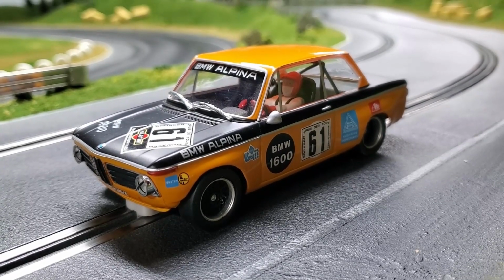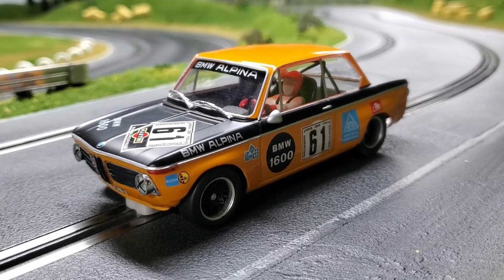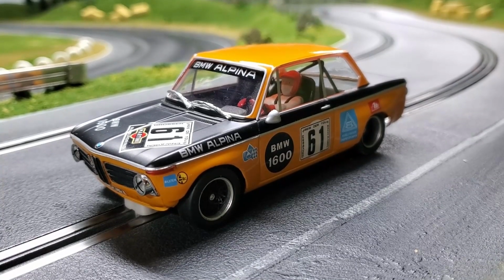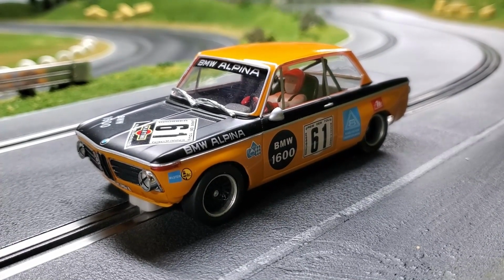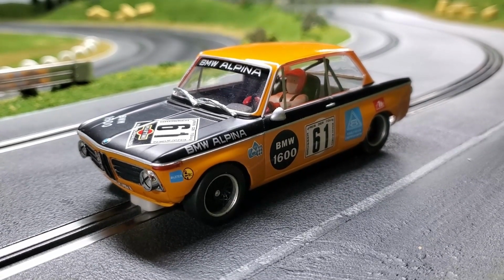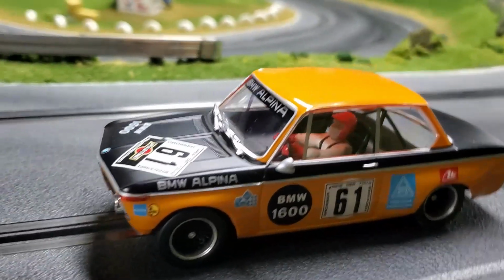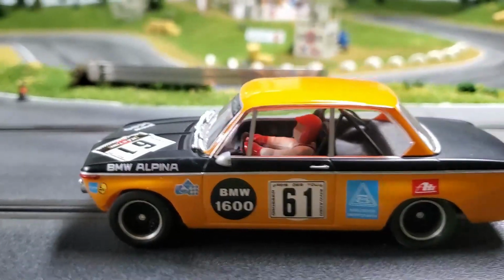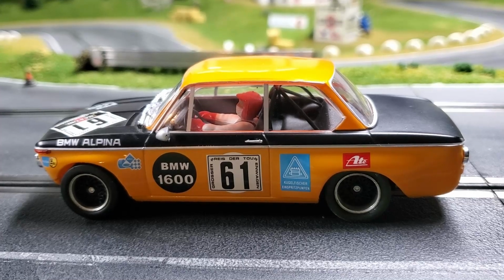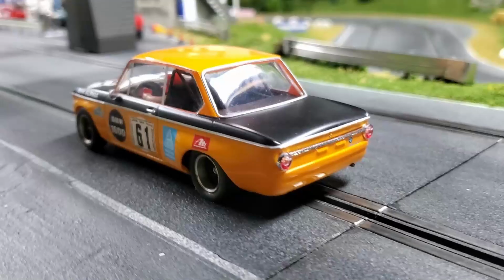This is a BMW 2002. This particular model was driven by Rene Herzog, and I hope I pronounced his name properly, and Niki Lauda in the 1970 6-hour Nürburgring race. It's a nice little model made by Spirit, and it's got some great detail. And I think, believe it or not, this is my first Spirit car out of, I think, 500 plus. I've got problems, but it's not going to be my last, I'll tell you that.